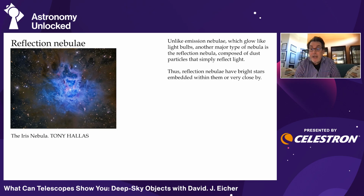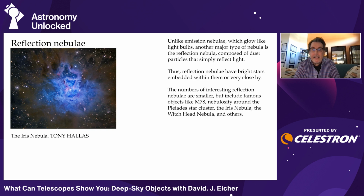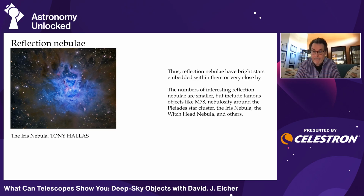So reflection nebulae have bright stars embedded either directly within them or very, very close by that are lighting them up. The numbers of interesting reflection nebulae are somewhat smaller than emission nebulae, but they include famous objects like M78 in Orion, nebulosity around the Pleiades star cluster, which the stars in the Pleiades are just moving through this nebulosity in the galaxy, the Iris Nebula shown here, the Witch Head Nebula, and there are others as well.